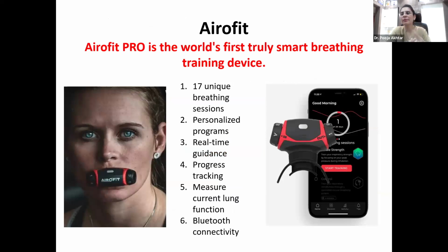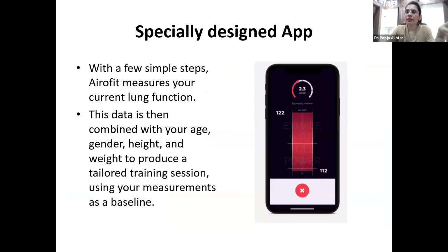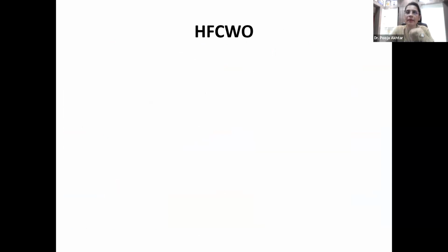Simultaneously, the patient first gets his baseline values and then the resistance is set, and the patient does the respiratory strengthening with this device and then can progress by adjusting the inflow and outflow. So it is for inspiratory as well as expiratory; both sides have resistor settings available. It can be connected to a specially designed app and the data will be interpreted according to the age, gender, height and weight of the subject to give them tailored training sessions. That is the beauty of this app.